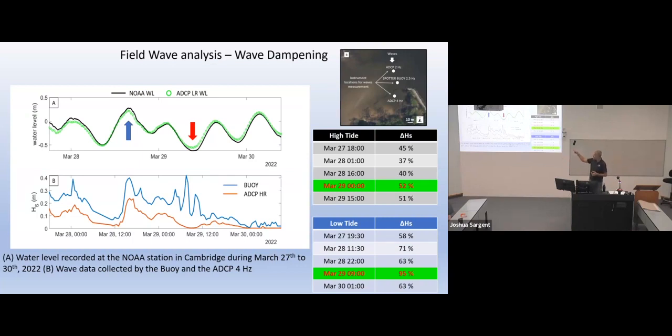But the waves in this experiment were very high for this kind of system, like 0.5 meter, 0.4. So they were big enough. And at low tide, we had 95% of dampening, which I would say was a success.